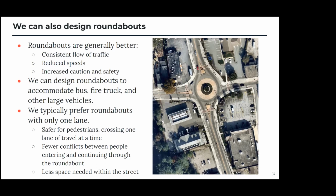We typically prefer roundabouts to have only one lane. It simplifies and consolidates where vehicles are going to be, and it makes it a lot safer for pedestrians to cross only one lane of travel at a time. As you can see also in the image, there are little tan wedges on each of the street legs. Those are refuge crossing islands. So pedestrians only cross one lane of traffic at a time. This is a significant increase to safety because you're only looking at one approach or one direction.